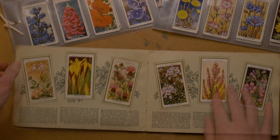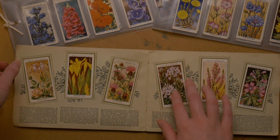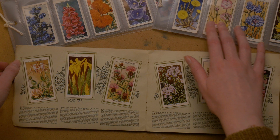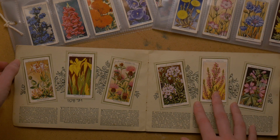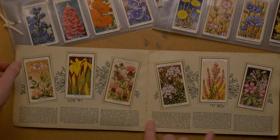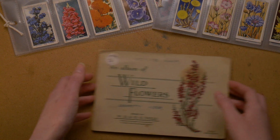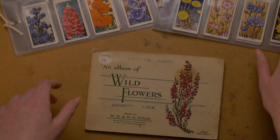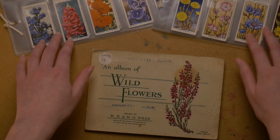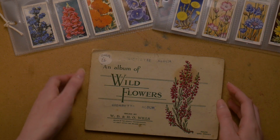And so the text that applies to each card that tells you about each flower is actually on the back of each card. So it's nice that I have this version where I've got the lovely, special book. And then I also have them loose in the poly pockets, so I can see the backs of the cards as well, which I'll show you a little bit later.